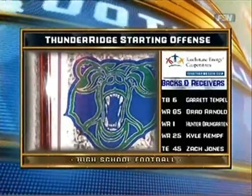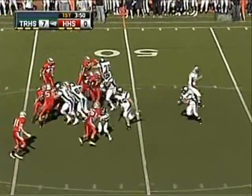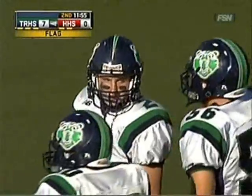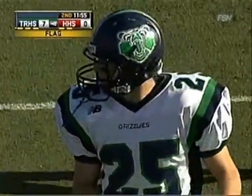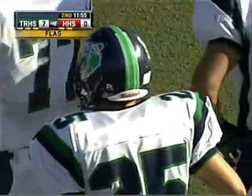Zach Jones, pretty good tight end. Good size and coach on the 48 of Heritage. They'll go to the left side, and there's room for Temple. A lot to see Kyle Kempf, number 25 in. Didn't play last week against Loveland because of an ankle injury, but he's going to get some snaps here this afternoon. So movement on Thunder Ridge, back to the 29.